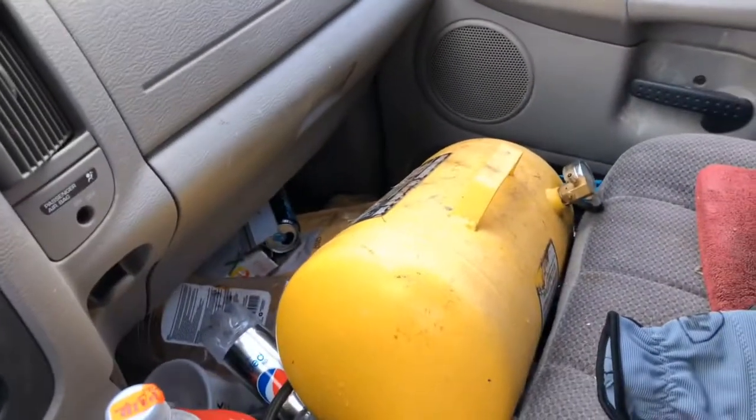That little device there is an AirHawk. It's a rechargeable air compressor. My wife bought that for me a couple Christmases ago, and I was a little bit skeptical about the thing, but it's gotten me out of a couple jams. It's nice just to be able to carry that thing around instead of getting the giant air compressor tank to bring with you. So I'm pretty happy with that little thing.